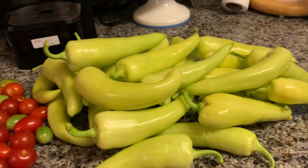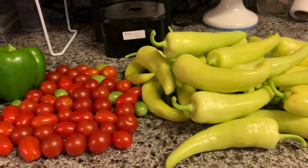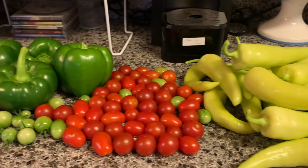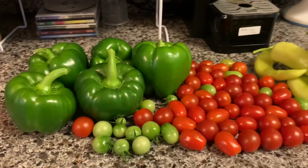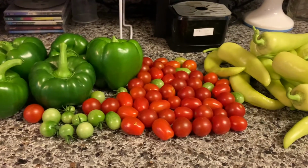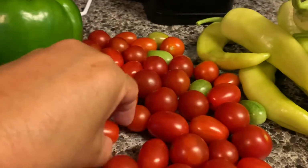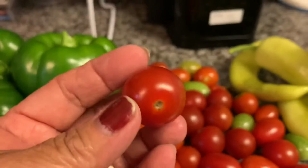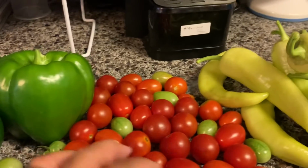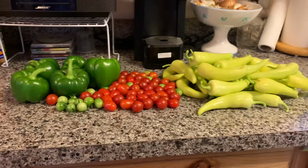Feels so good to see that you planted something 2 months later, 2.5 months right now. 2.5 months later, this is what you harvested. And look at those beautiful cherry tomatoes. I have 2 different types of tomatoes. This one is grape and the other one is round. See? Oh my goodness, so pretty. Thank you, Lord, for the good blessing.